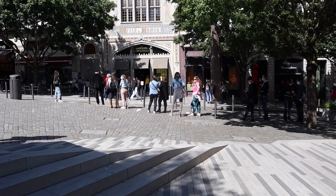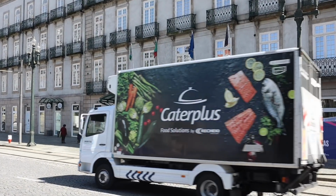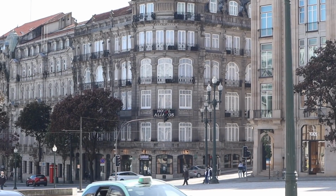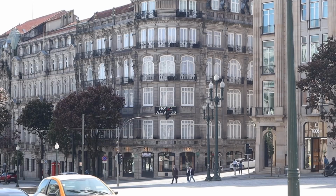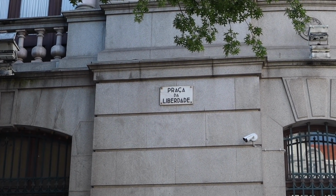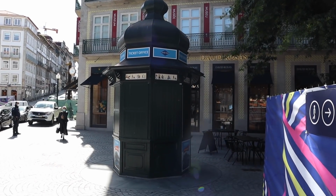We also can't forget all of the luxury hotels located here as well. If you want to treat yourself to a fancy staycation, then check out the different hotels around Liberdade or Liberty Square, one of the main squares in Porto. This is a really fun area with restaurants and shops, along with different monuments and the town hall.